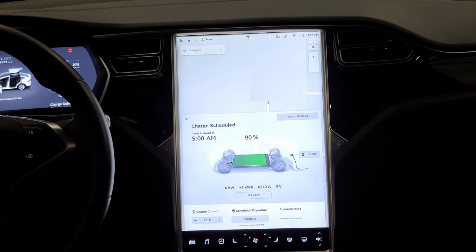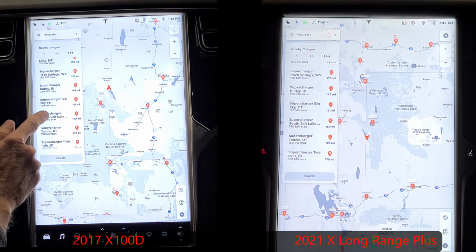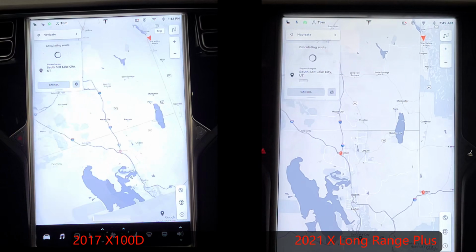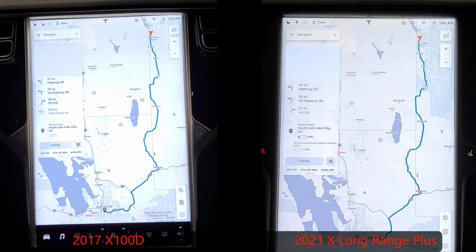I'm sitting right now in my 2017 X100D, and we'll start out with 90% here, and we'll see what Tesla predicts as far as how much energy we'll have left in the battery when we arrive. Okay, it's South Salt Lake City, and I'll tap it. We'll see how long it takes to calculate a route. Once again, we're at 90%, and we're on Wi-Fi. The new MCU is much faster in its calculation. The new Model X will arrive with 23% left in its battery, and the old Model X will arrive with 9% left in its battery.